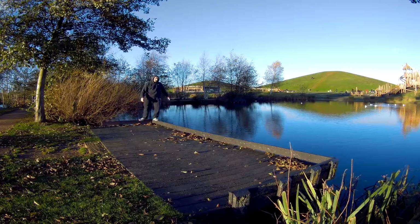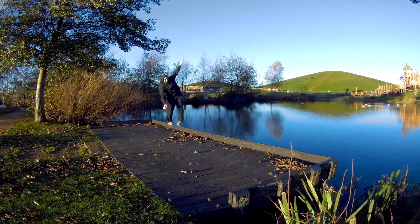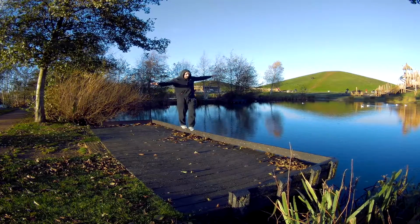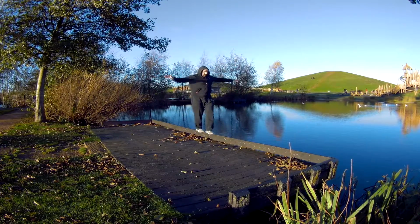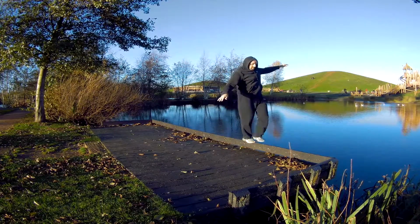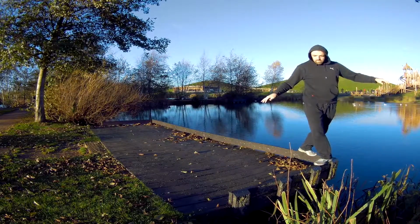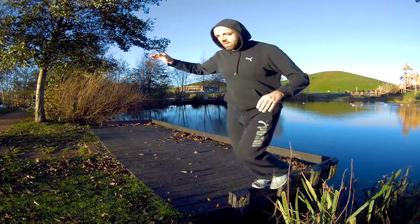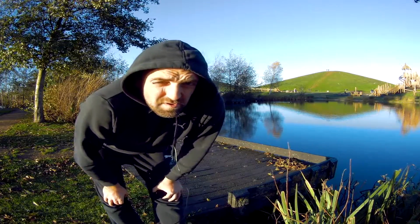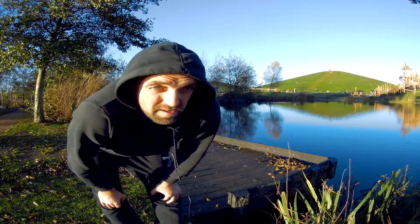And now we do a bit of walking. Next, what we're going to do, we're going to stand not parallel, but we're going to stand cross on the bar.